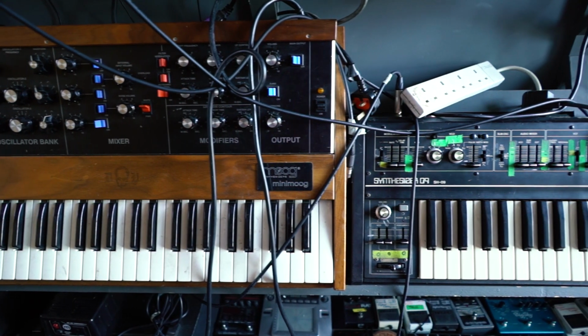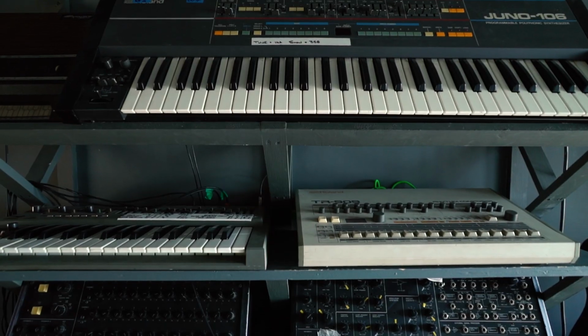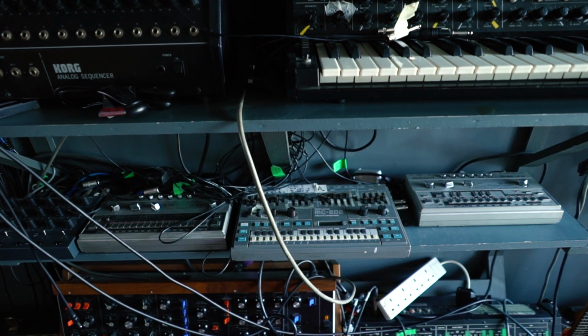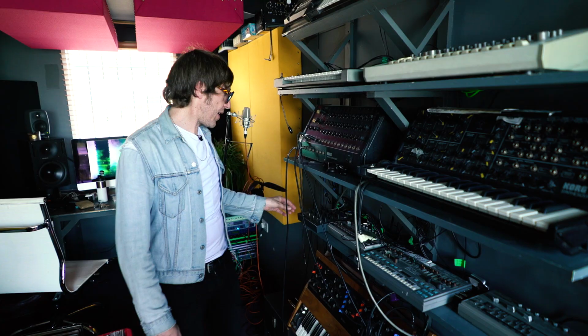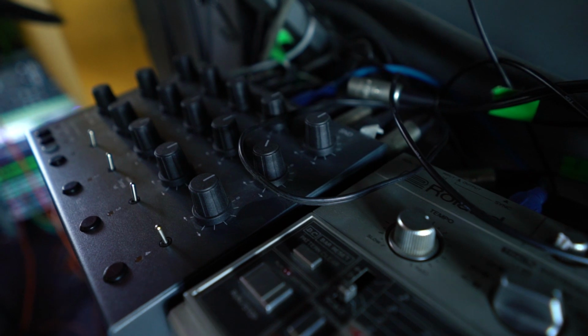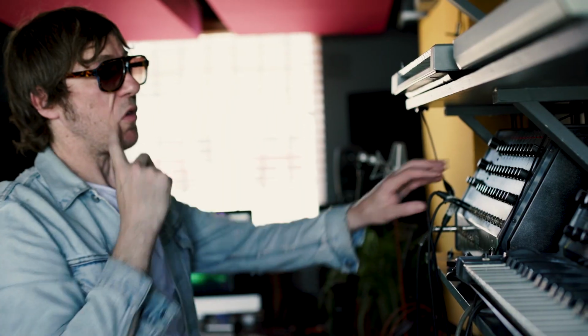This is pretty much all the gear that has been used on every Death in Vegas record since I started the band. It runs completely live, and everything is going via the Acme sync box. So basically this is driving everything, and then the other sequencers, the 202 and the 909, and then the SQ10, which is the sequencer that goes with the MS-20.